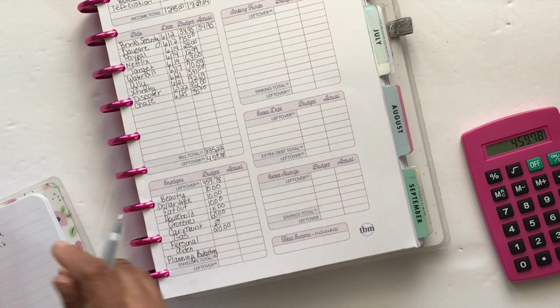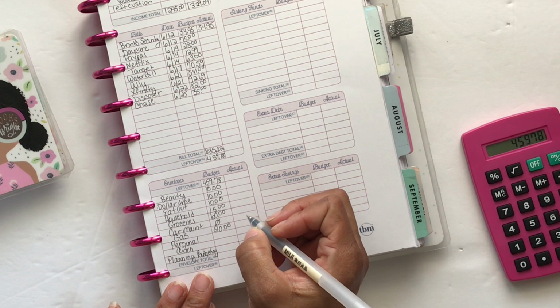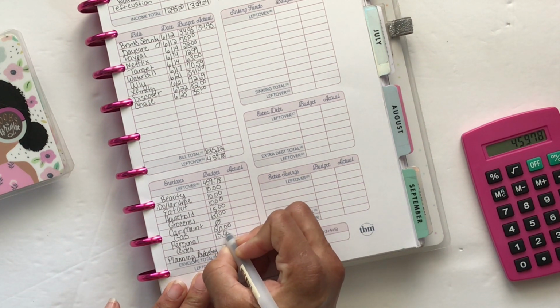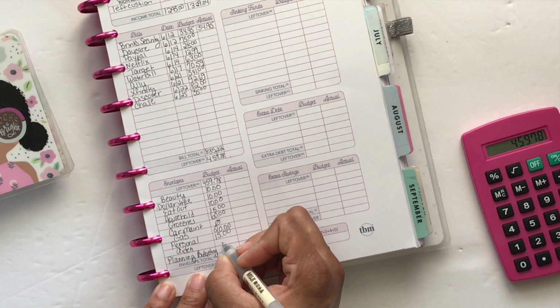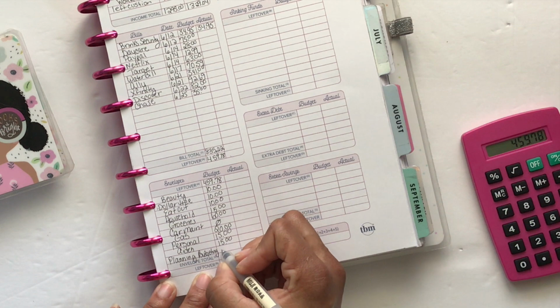Personal, we are going to do, move this over. All right, personal, we're going to do $15. For Aiden, for my son, we are doing $15. For planning and budgeting, we are going to do $10, and that's going to be cashless.